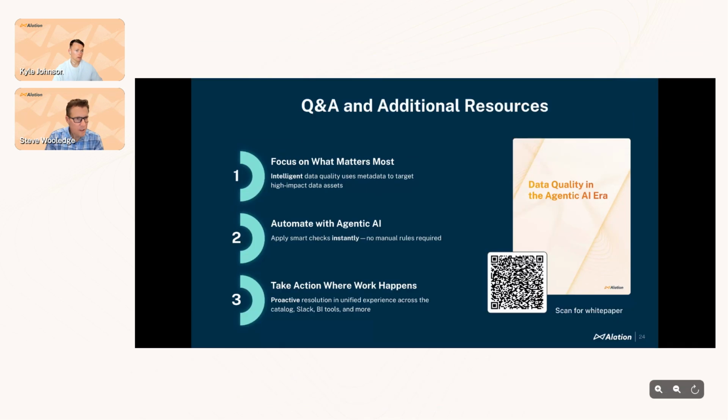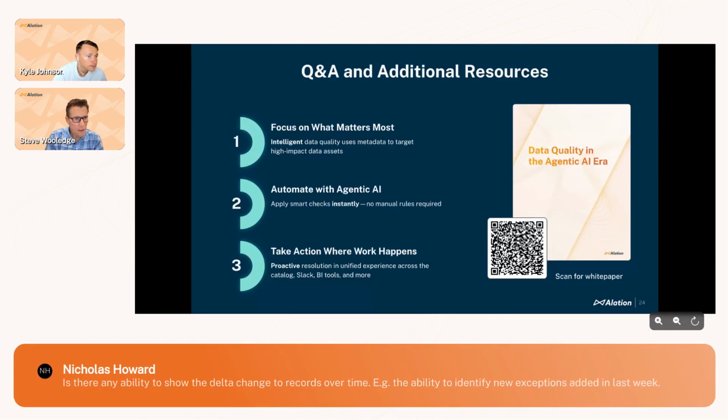All right. A couple left here from Nicholas Howard. Is there any ability to show the delta change to records over time? For example, the ability to identify new exceptions added in the last week. Yes. I think a couple of things here. One is the version history of a check. If a check has changed, can we see that level of detail? That is a very near-term roadmap item.